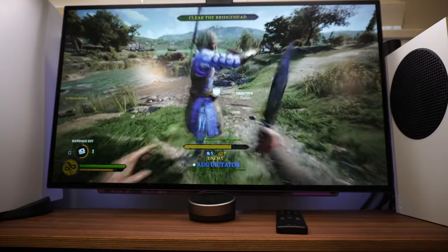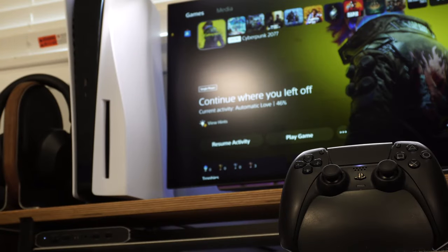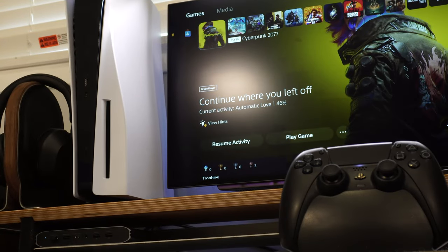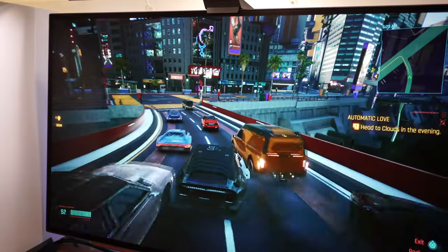The 1440p HDR panel though really does look good when gaming, and one of my go-tos to check out HDR is always Cyberpunk 2077, which simply looks incredible. And if you're like me, who likes to play PC games at a 21:9 aspect ratio, the bigger brother to the 27-inch is absolutely insane.